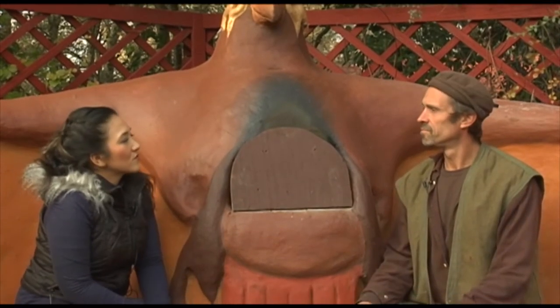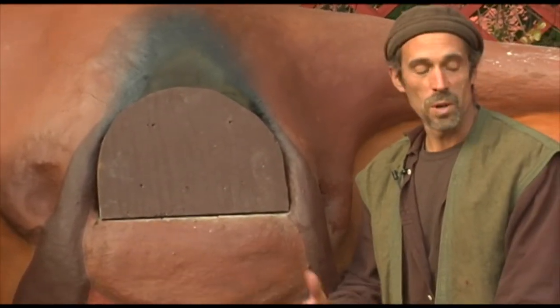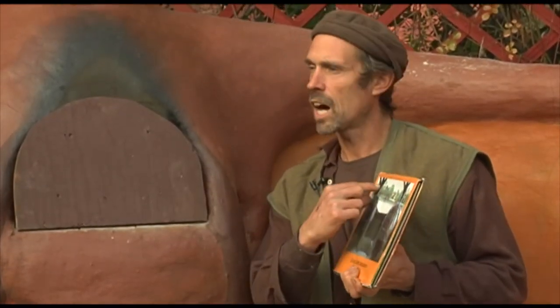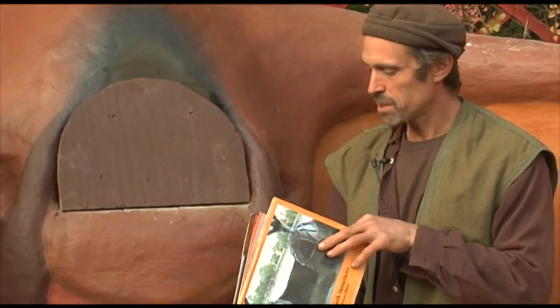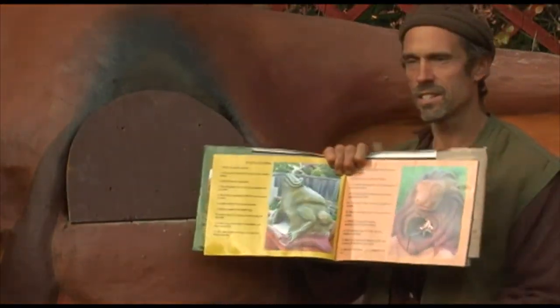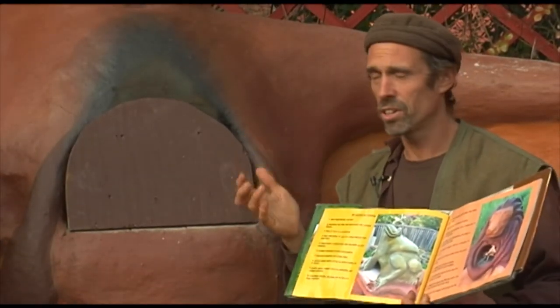So what are the reasons why people should be using cob? Wow, great. I love that question. Well, I actually have a book here, the book Living Earth Structures. I was thinking of calling it Accomplishments. I speak cob, by the way. And in this book, I have the 50 reasons why it's good to do cob. Just like that. So, number one, most importantly, it's fun.